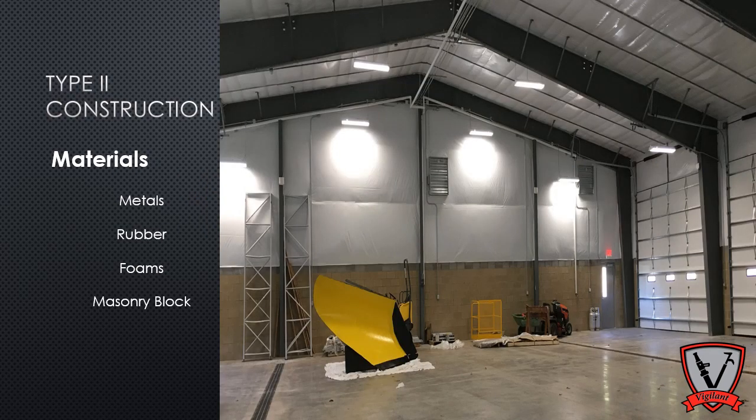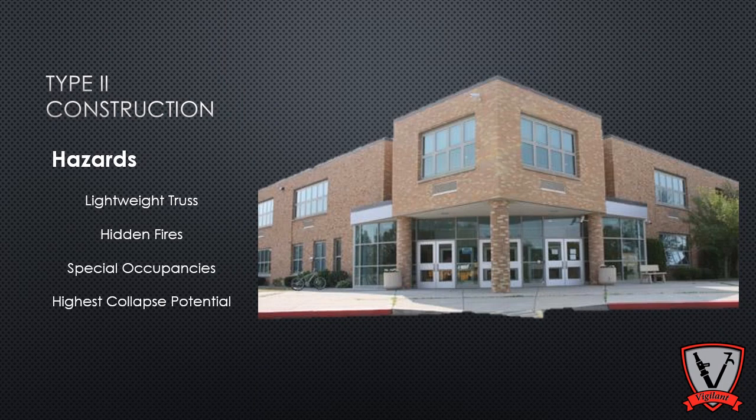The materials that go into this building type are metals, rubber, foams, and masonry block. Hazards associated with Type 2 construction are lightweight truss, areas for the fire to hide, special types of occupancy, and collapse. Type 2 construction has the highest potential of collapse of any building construction type.